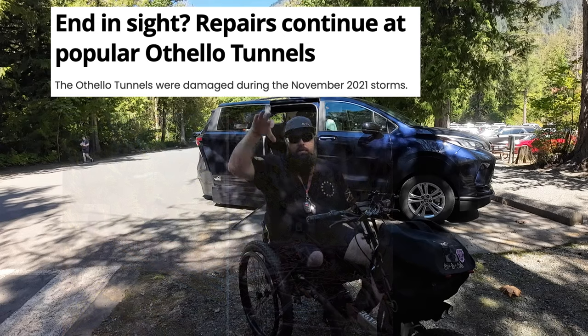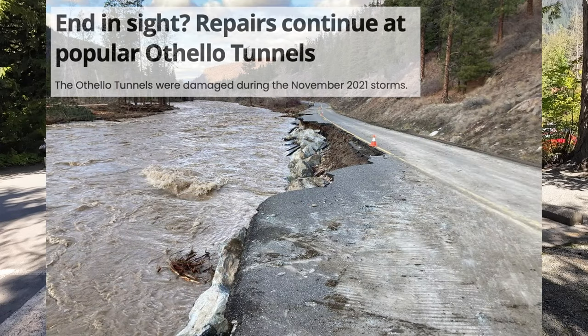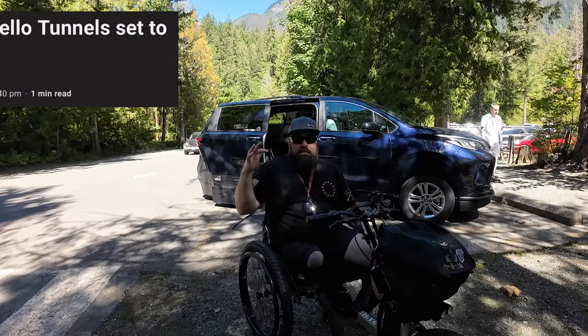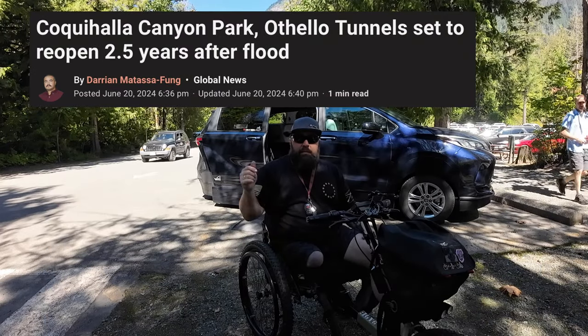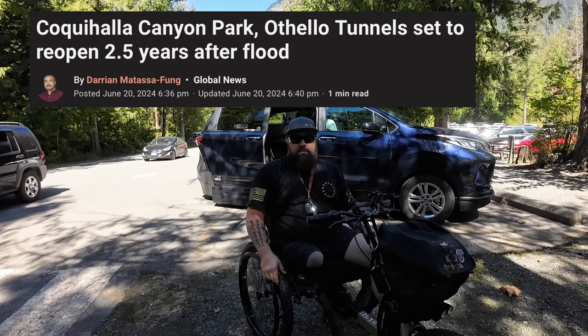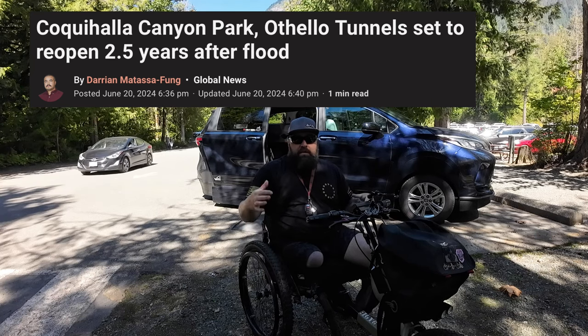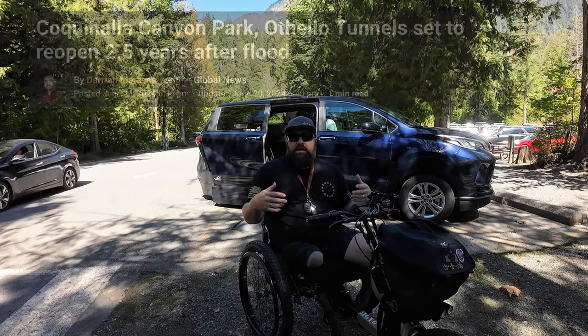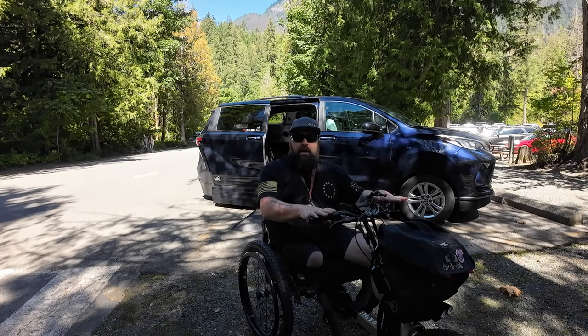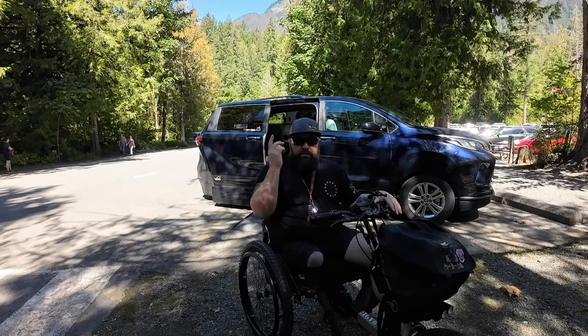So they've been working for years and years, and in June this year, the tunnels were finally opened back up. Now, I was hoping it was going to be the full tunnels, but unfortunately, it's just part of the tunnels. So there's five tunnels in a row, and unfortunately, we're only going to get to see the first two tunnels, but it's better than nothing. Took a lot of work to get to this place, so let's get on with the adventure.